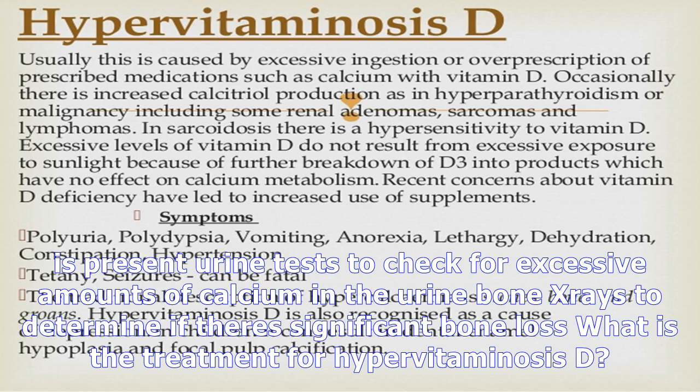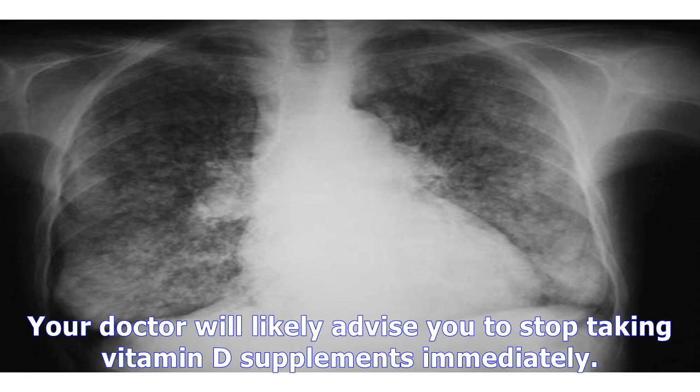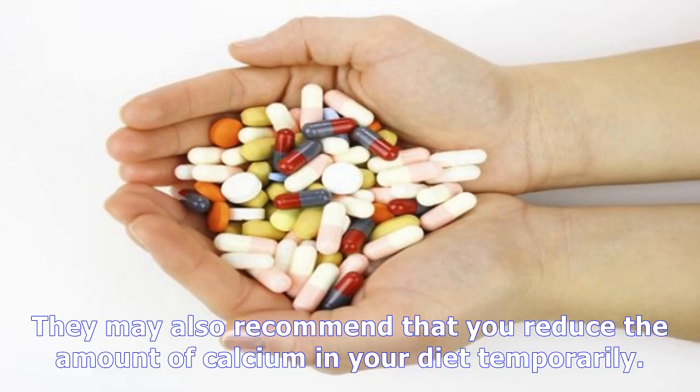If your doctor suspects that you may have hypervitaminosis D, they may order tests, including blood tests to check vitamin D levels, calcium, and phosphorus to determine if kidney damage is present, urine tests to check for excessive amounts of calcium in the urine, bone X-rays to determine if there's significant bone loss.